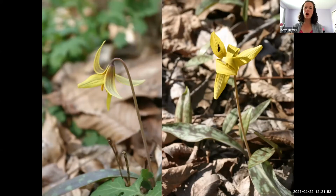Trout lily is also a spring ephemeral that has a good example of a pollen specialist bee. Surprise, surprise, this one is called a trout lily bee. And both the spring beauty mining bee and the trout lily bee are insects in the genus Andrena.